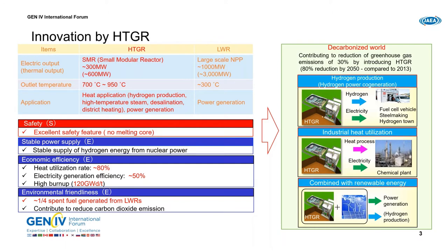And the life cycle. The most important thing is that HTGR can produce hydrogen and electricity, both, and can be used as a heat source for a chemical plant or something. Also, the combination with renewable energy, like a solar system, will be very good. This means if a solar power system cannot produce electricity, such as during nighttime, HTGR can produce electricity. And also, if the solar system can produce more than enough electricity, HTTR can produce hydrogen and keep that energy.